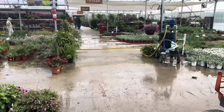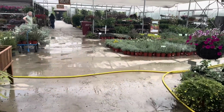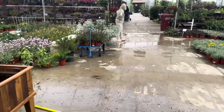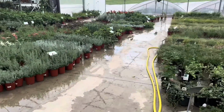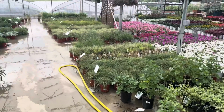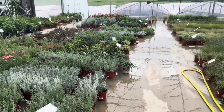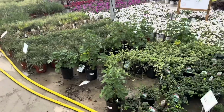Okay, but we're heading all the way back here to the perennial area, which I don't usually get to until the very end of my tours, and by that time I'm exhausted. So let's go ahead and check out. I'm specifically going to be paying attention to blooming perennials.